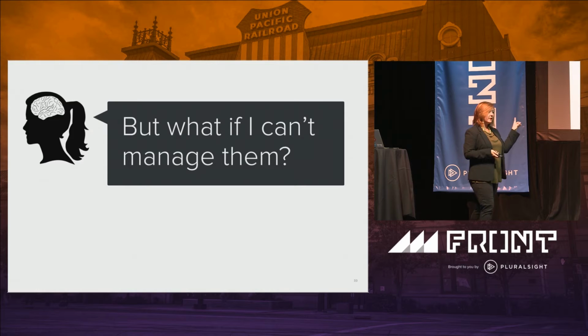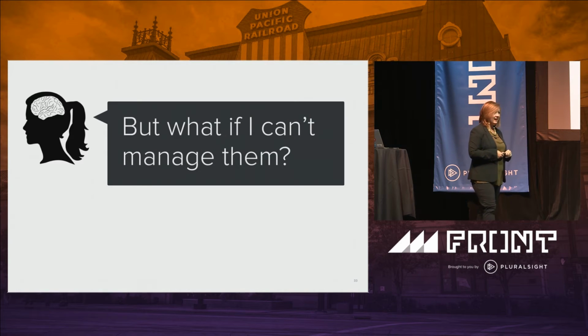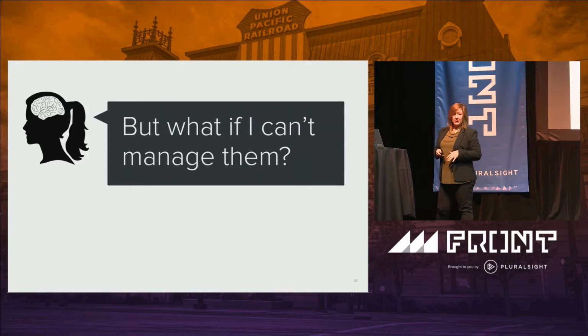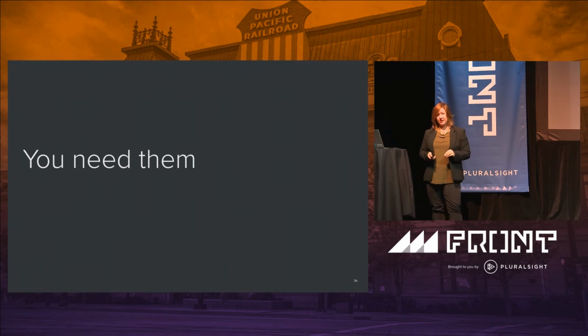This one was my scariest. What if I can't manage them? I think I mentioned that guy earlier. There's always that guy who's hard to manage, and he's kind of like a bull in a china shop, and he comes in and disrupts everything. You think you've got a lot of opinionated people in your business? Well, let me tell you, you're going to need them. You're going to need those opinions, and you're going to leverage them.